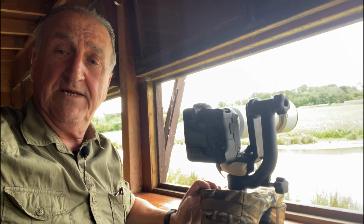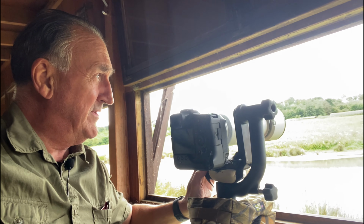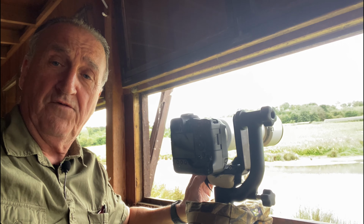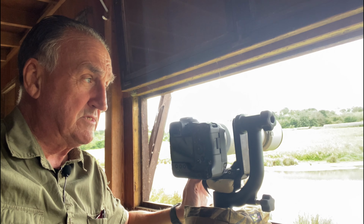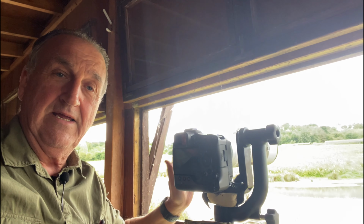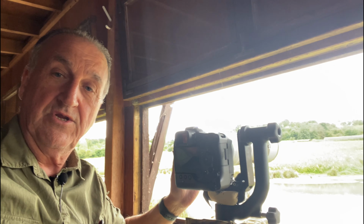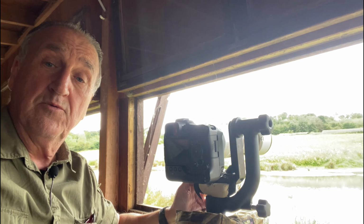Okay, so I've made my way through the park, come down to Wader Lake. I've been trying the camera out for the last hour and a half or so. It's quite a steep learning curve, to be honest, because new camera, new lens, and it's a question of getting used to the new settings. And the tracking and the focusing seems to be working really well.